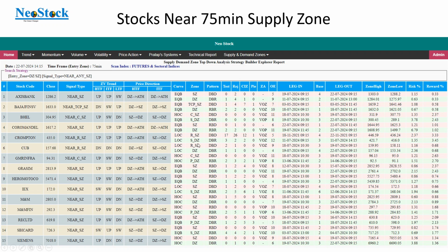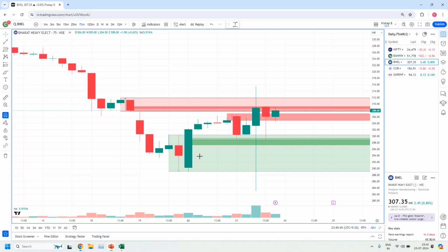And the next one, we have identified one more high liquidity zone, CUB, City Union Bank. And also we have one more stock, GMR Infra. So these are the three high liquidity zones we identified: BHL, CUB and GMR Infra. First let us look into BHL.